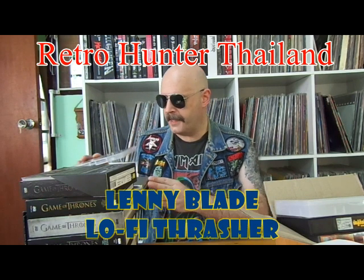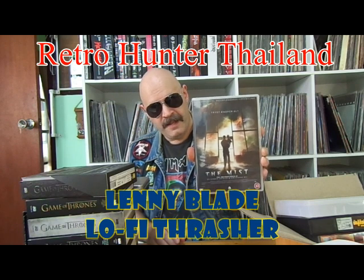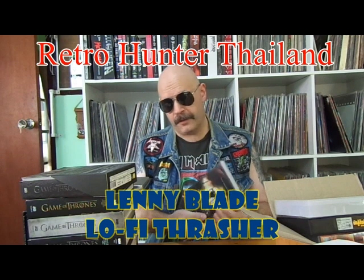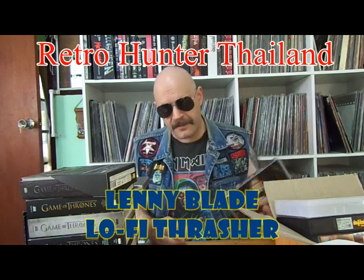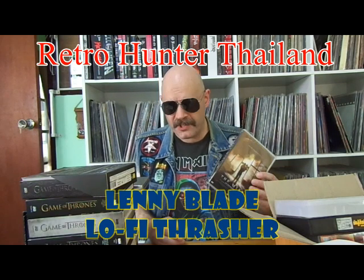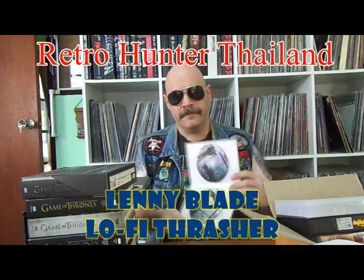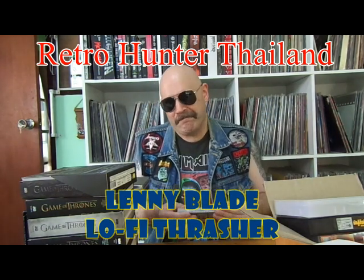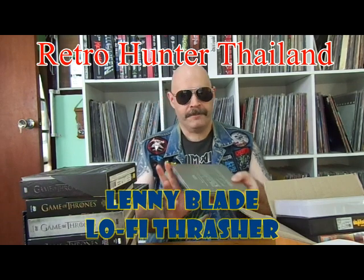These ones I picked up in Denmark, and that's The Mist. And I really liked this one. I've seen it already. Stephen King. I think the effects and so on could maybe have been a little bit better, and it has a little bit of a budget feel to it, but I kind of liked it. It also comes with a black and white version of it. Why? Don't know. I also found this one pretty cheap.